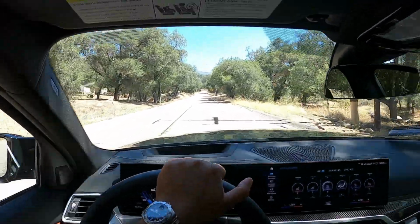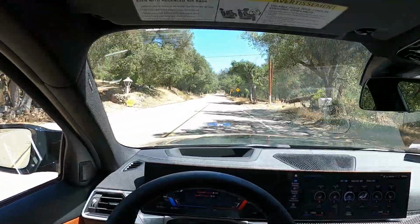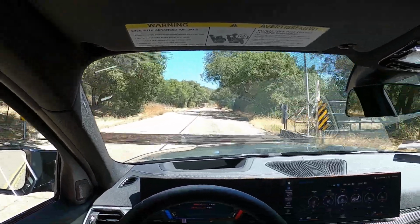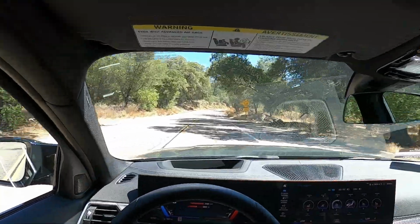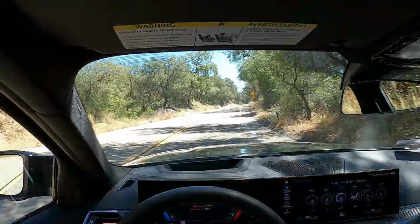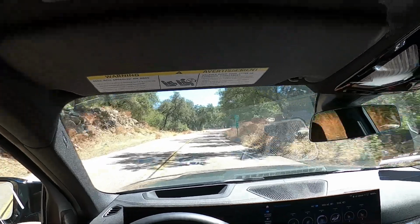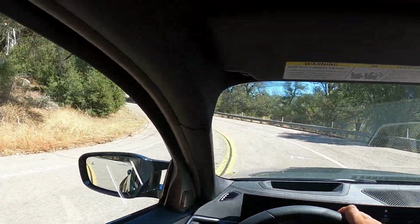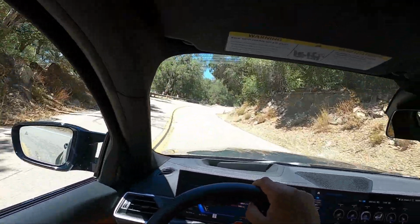Welcome to Palomar Mountain. And I definitely have car ADD. This is my 2023 BMW M3 base manual transmission. I bought the car last night, picked it up at night, and have put about, I don't know, 120 miles on it. Gonna try and break it in gently, but had the urge to drive today, so here we are, Palomar Mountain.